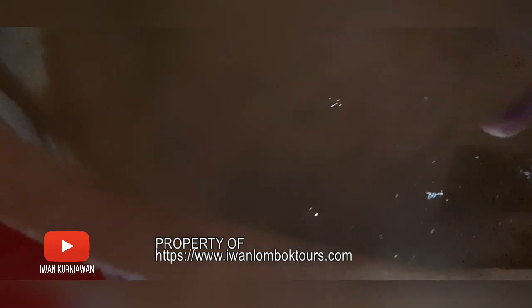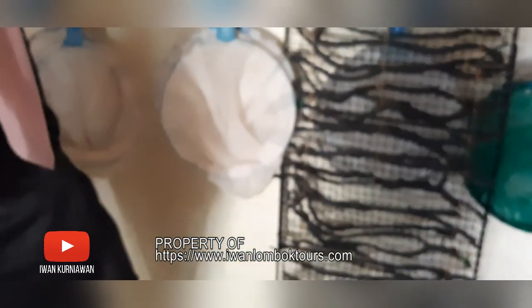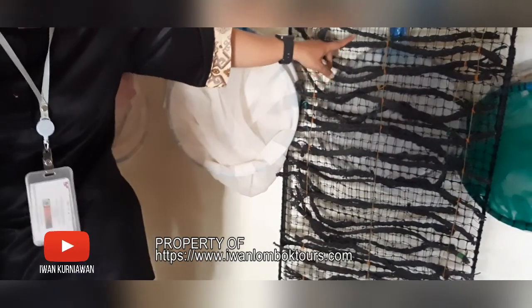But they are not swimming anymore. They actually will attach themselves onto this panel like this. So we will put this into this water, and then the baby oysters will attach themselves.